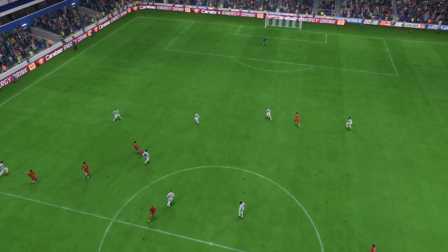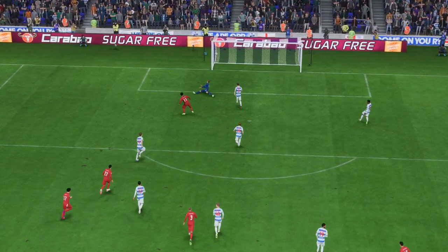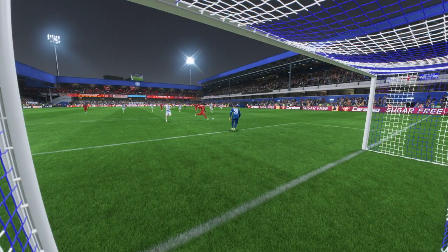Well, here we can see it again. And it starts with the ball over the top. Perfectly weighted. And there's certainly no doubt about the finish. He really hits it with power and accuracy. Nothing the keeper can do about that.